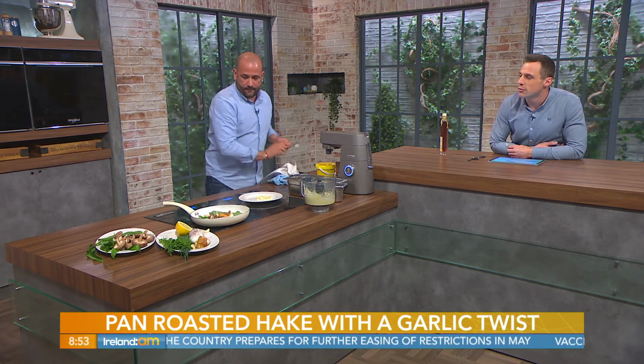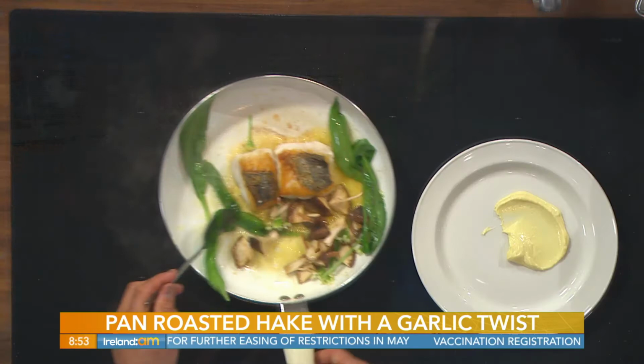Let's get a look here. I'm going to look forward to tasting this hake. It smells delicious.